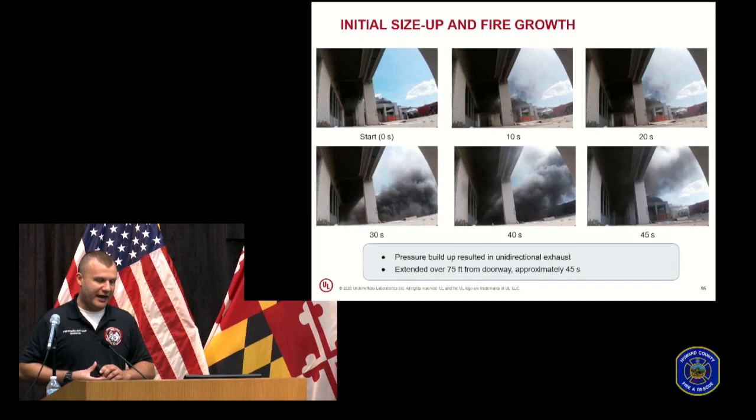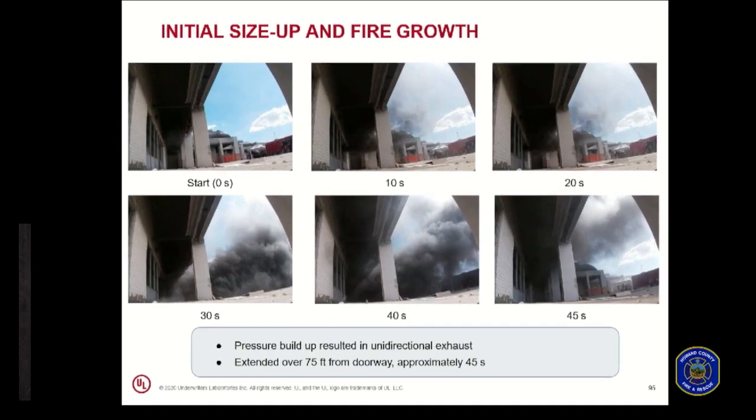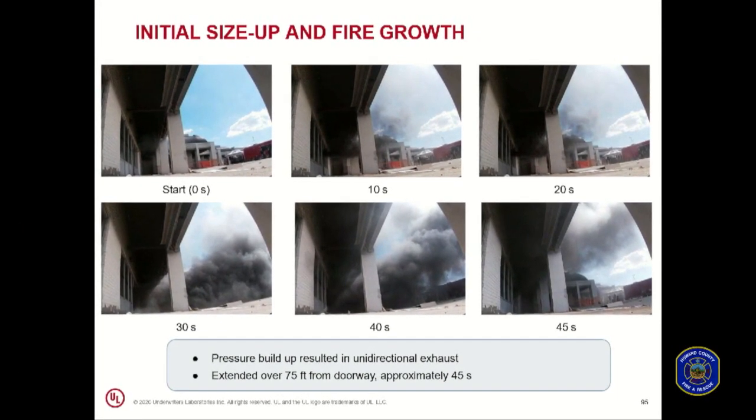So initial size up and fire growth. This is the second consideration from this study. And this series of pictures is looking at experiment 4. This is where I talked about twice the volume for the same amount of ventilation up front. What we started to notice was this phenomenon of this pressure buildup and this pressure wave. We saw it in a very, very early experiment, but we didn't think too much about it. We just thought it was a fluke where the fire grew in size. It built up enough pressure to pop the front door open, and then we had to force it closed again, where in this case, we left the front door open. And what we were noticing was that the fire is able to outpace the amount of ventilation it has.